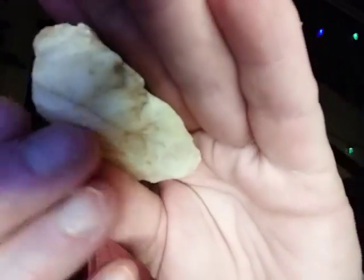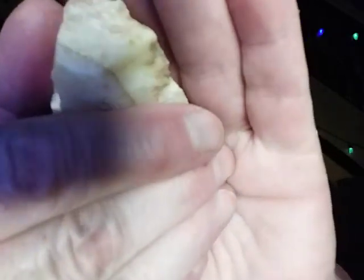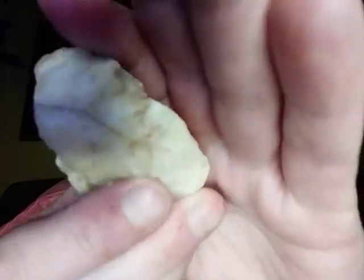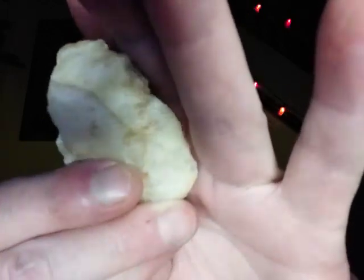See how they did that? See if you cover this. Can you see that face right there? Turn it a little bit and it turns into something else. It's just amazing how they did this art. I mean, I just love this profile right here. Look at that.